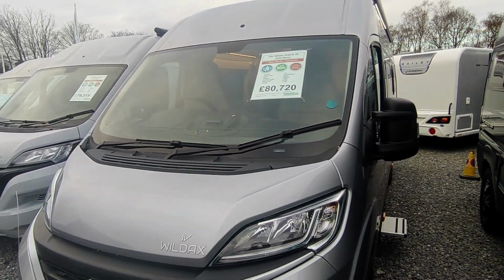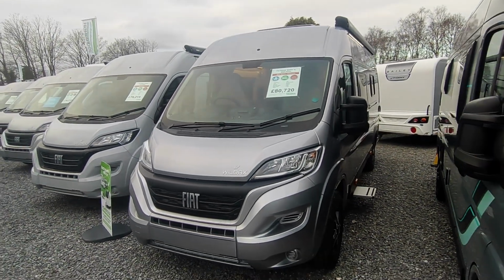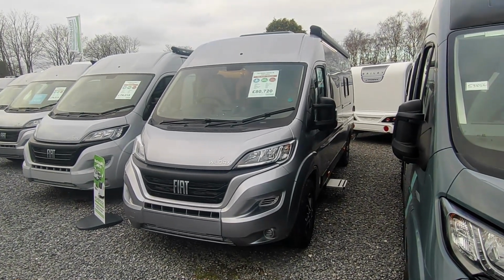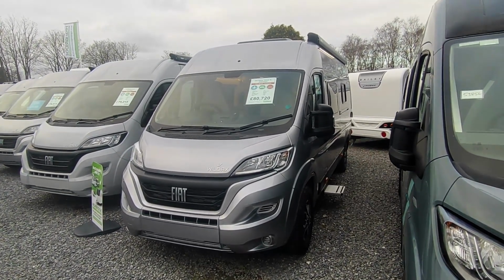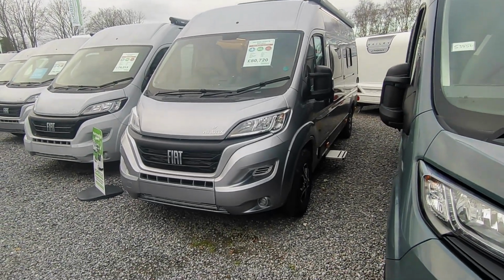Now, there has been a price increase and a slight spec change since this one came in. We do have another one available as well, which I'm not sure if that's manual or auto. This one should be about 82, but this one, as I say, it beat the price increase, so we're honouring the price at which it came in, and it is available.